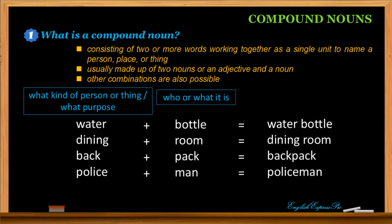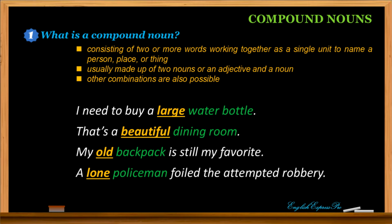Like other nouns, compound nouns can be modified by other adjectives. For example, I need to buy a large water bottle. That's a beautiful dining room. My old backpack is still my favorite. A lone policeman foiled the attempted robbery.